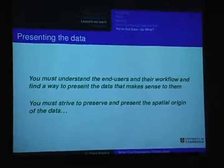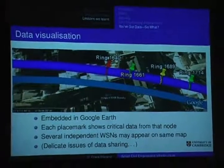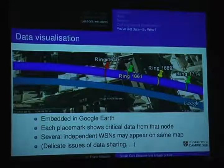And then once you got the data, what you do with it, you have to present it to the users, the end users, the people who run the bridge, the subway, and so on, in a way that makes sense to them. And so we had a summer student implement this interface with Google Earth, where the data that comes from the sensors is placed on this superimposition of a view of London. This is the tunnel. This is the ring, specific ring of the tunnel where we have the sensors. And if you click on one of these pegs, you get all the data from the sensors.